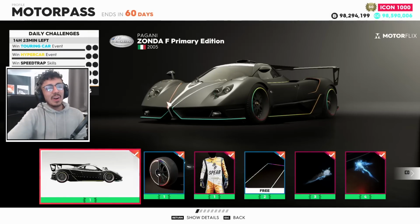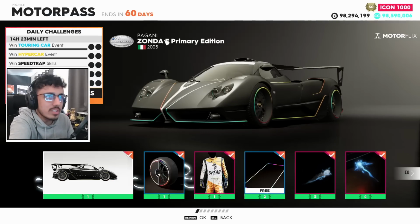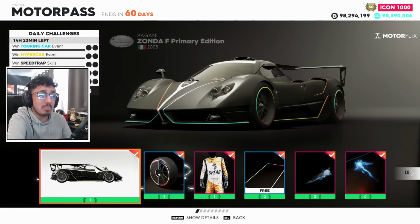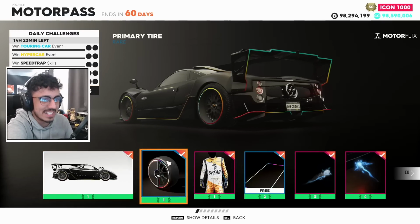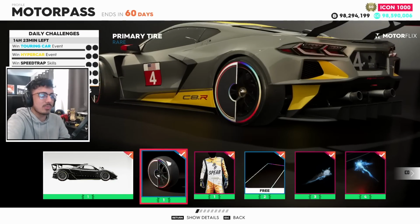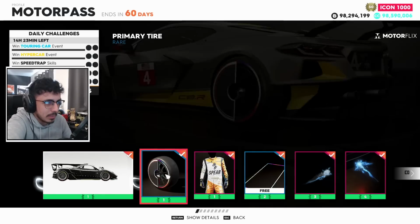So here we go. The first car that we're going to be going into today is the Pagani Zonda F Primary Edition, which is built like a goddamn gaming PC. We've got the tires and everything for it. Oh, we will definitely be putting on these vanities. Oh, they're like half split tires.